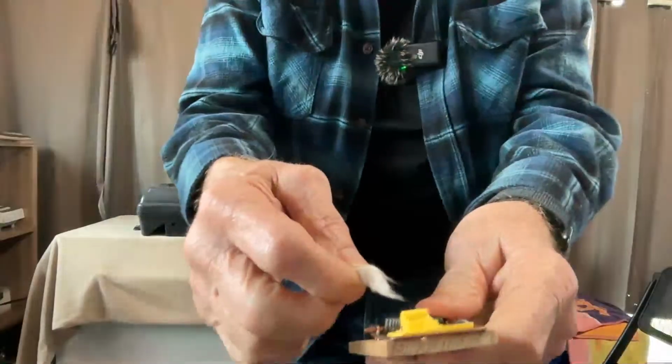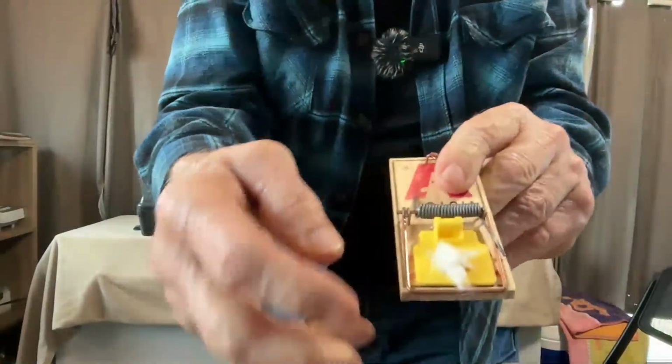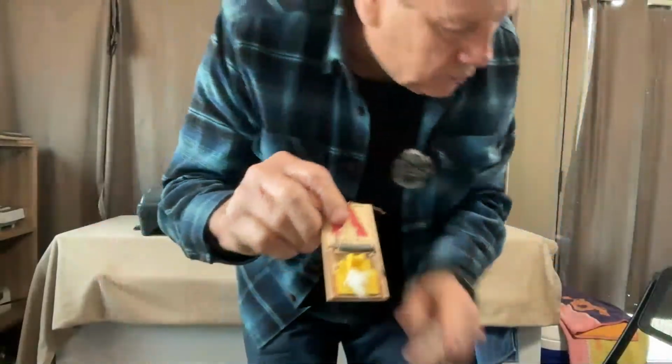So what we do is we put this on the snap trap. So that way, sometimes we'll use Hershey's syrup we'll put on here, or sometimes we may even use peanut butter. But if you don't have this on here to hold the bait, the rodent will sit on the sides of that snap trap after you set it, and he will lick that all off. Never touch it.